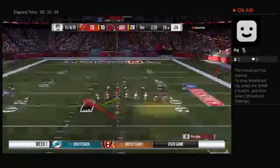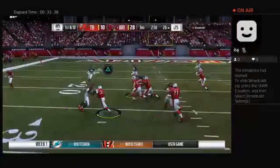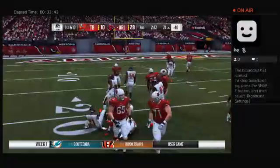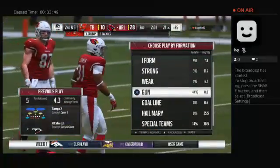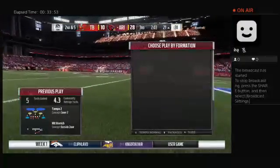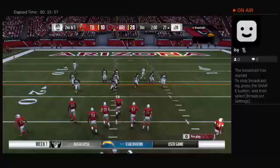1st and 10. They'll hand it off now. Johnson. And he's going to fight his way forward here for a modest gain. Give him 5 on the carry there, and it'll be 2nd down. Third quarter, and you've got the lead. You're not ready to go into that 4-minute offense to close the game out, but a running game can really benefit your team right now.